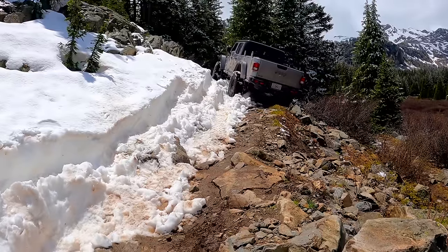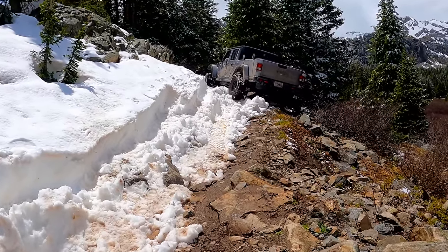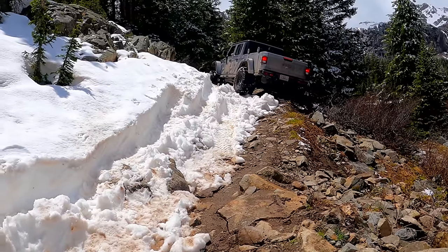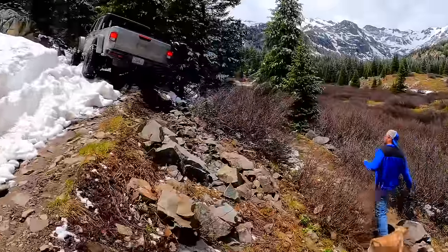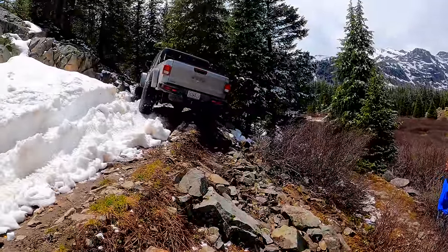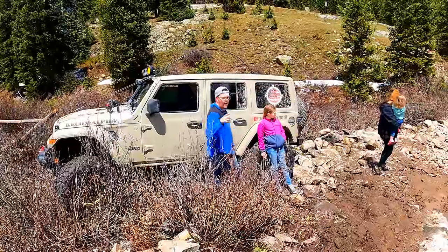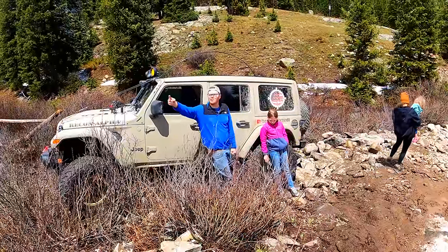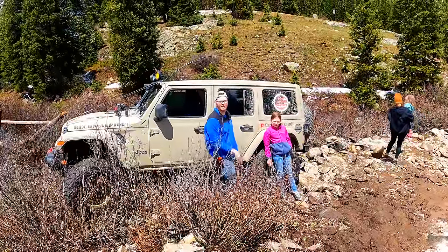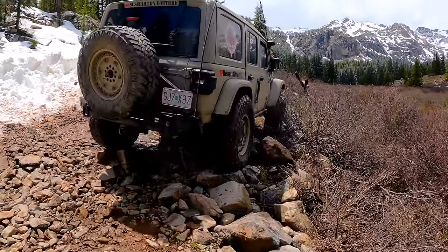Keep her moving! Whoa! Did he clear that tree? Yeah, he's clear. I think he'll clear it. A good ways. Well, I walked up there, it goes left up into the mountain and it's all snow drift. Yeah. Come on.